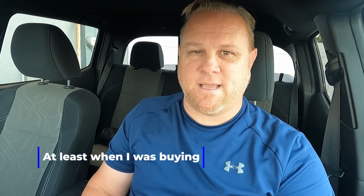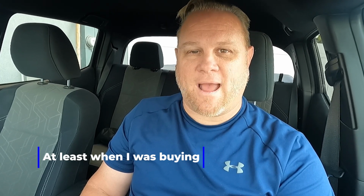TRD Sport is a great way to go. It just doesn't have quite as many features, and it generally is the same price or in the same price range, depending on what you're adding to the truck, as the TRD Off-Road. So enough of the other models. Let's jump into the TRD Off-Road and specifically why I think it's the best trim level for the money.